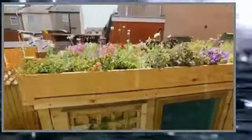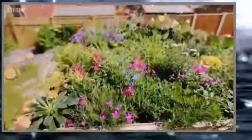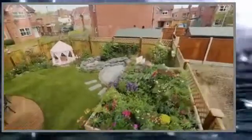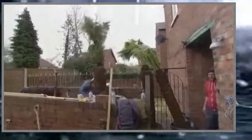Adding a green roof is a great way to create another planting area in a small garden and can transform an old summer house or shed. But it needs plenty of watering, so it's safer to use drought-tolerant plants like succulents. But there's no rest for Charlie. The boys need some manual labour.